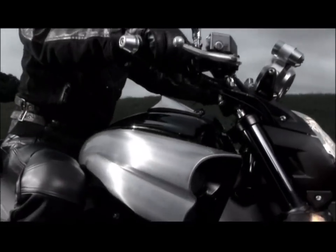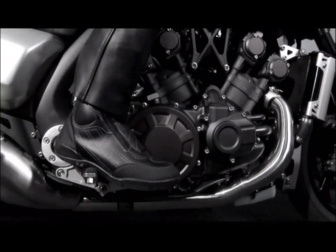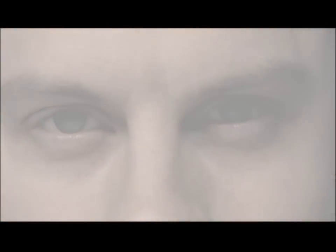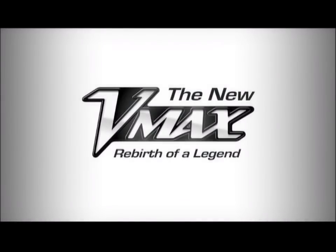The design is an expression of capturing extraordinary acceleration, shake the ground power. This is the story of the rebirth of a legend.